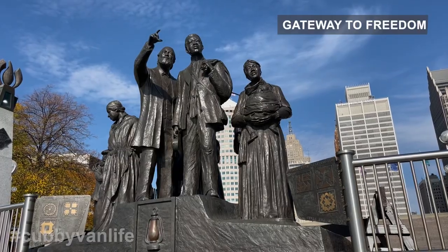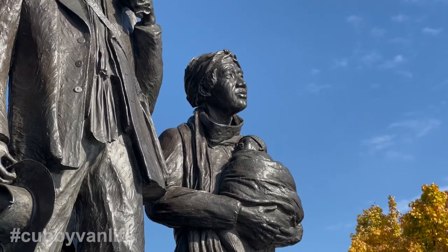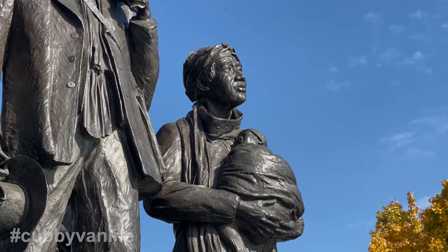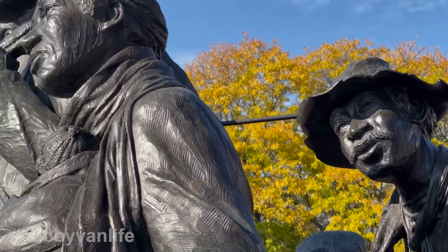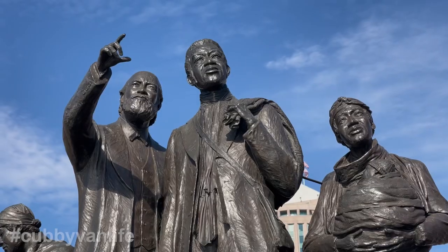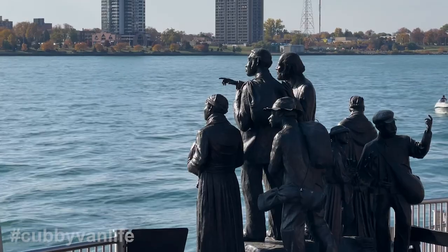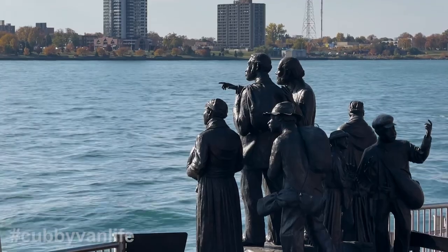And here's the moving Gateway to Freedom sculpture by Edward Dwight. It's part of the Gateway to Freedom International Memorial to the Underground Railroad. It depicts Detroit resident George DeBaptiste pointing the way to freedom across the river to Canada to 6 fugitive slaves.